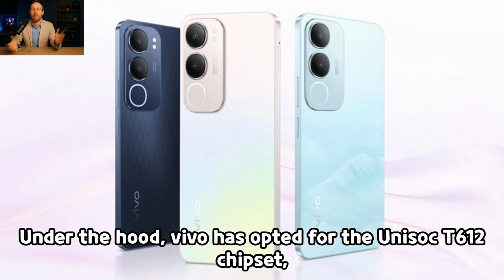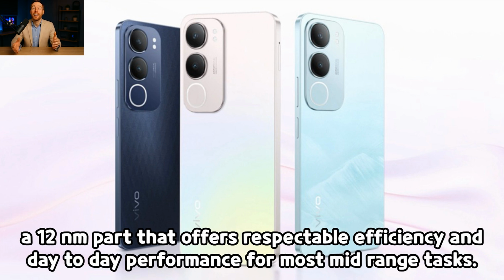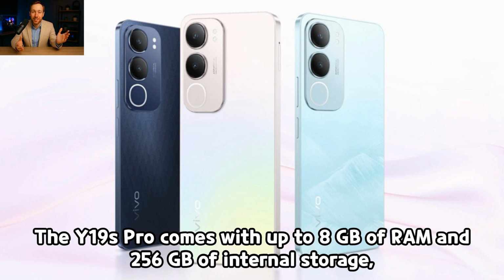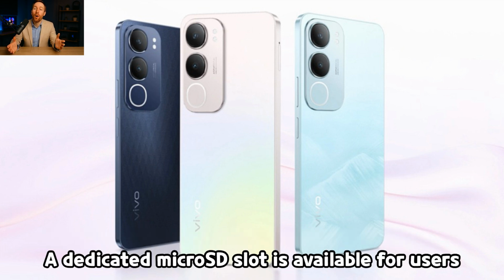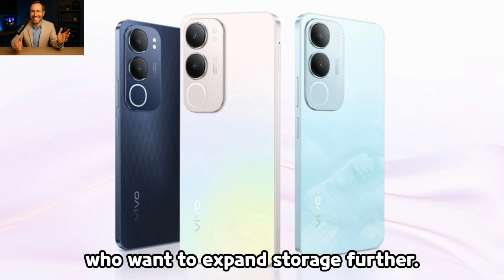Under the hood, Vivo has opted for the Unisoc T612 chipset, a 12nm part that offers respectable efficiency and day-to-day performance for most mid-range tasks. The Y19s Pro comes with up to 8GB of RAM and 256GB of internal storage, though regional variations may offer different configurations. A dedicated microSD slot is available for users who want to expand storage further.